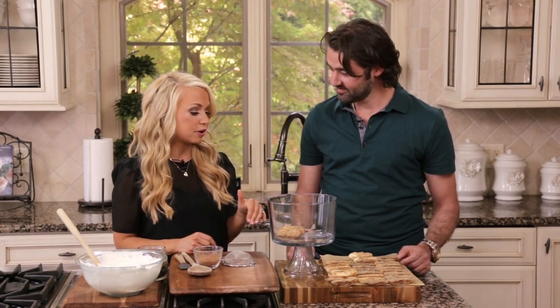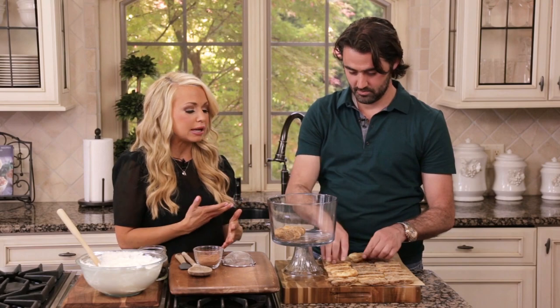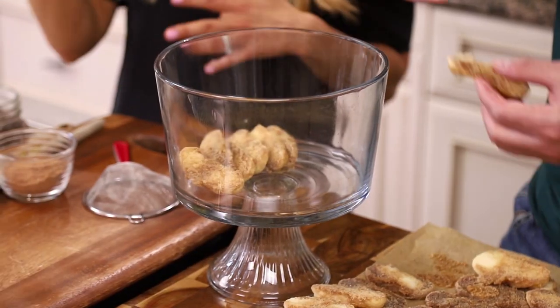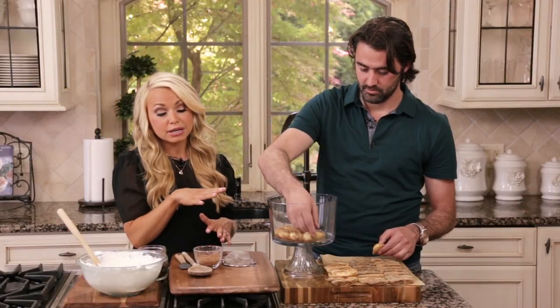All right, so now we're gonna start to do the fun part, which is layer the trifle. So I already put a few ladyfingers in here. I'll have you continue to do that as the first layer. So think of it almost like a lasagna, where you're doing things in layers. So we're gonna do a layer of the cookies on the bottom that have been soaked in coffee.